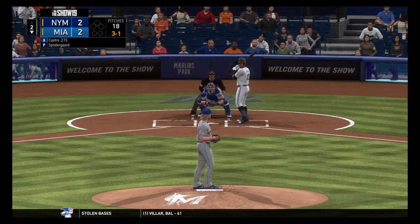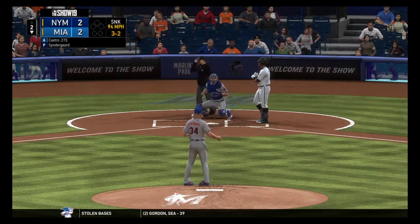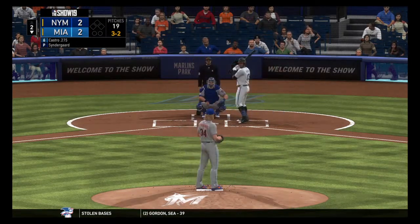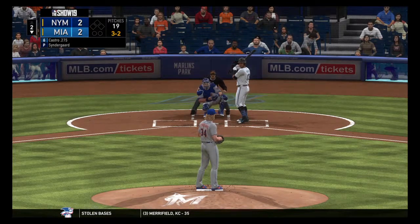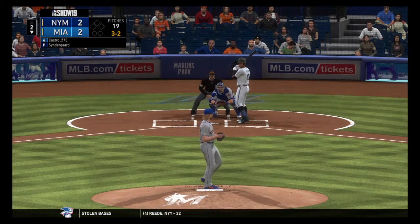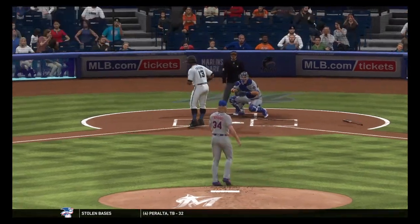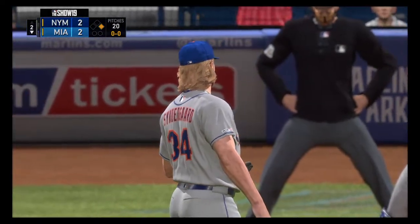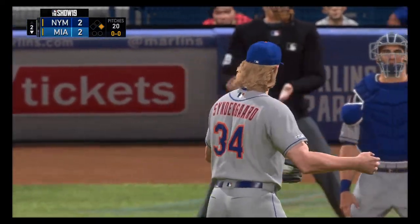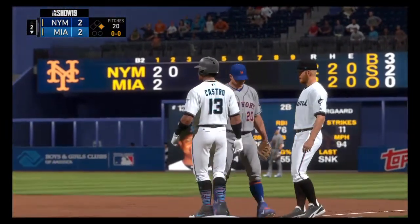The 3-1 pitch is in there for a full count now. 3-2. And he takes ball 4. Leadoff man's aboard here to begin the home half of the second. Man, when the game is tied, the last thing you can afford to do is walk the leadoff hitter. Got to focus on getting that ground ball now.